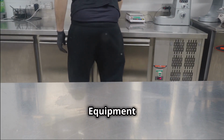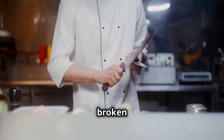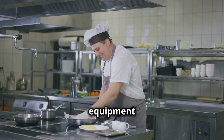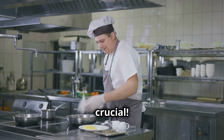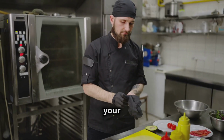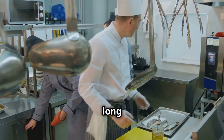Chapter 4. Equipment Maintenance. Treat your tools right. You call yourself a chef? You wouldn't believe the state of some kitchens I've seen. Filthy equipment, dull knives, broken ovens. It's a disgrace. Your equipment is your lifeline. You need to treat it with respect. Regular maintenance is crucial. Clean your ovens, sharpen your knives, and calibrate your equipment regularly. A little bit of care goes a long way, you hear me?